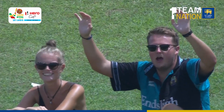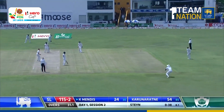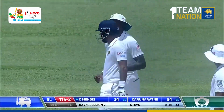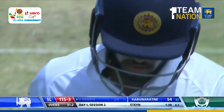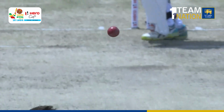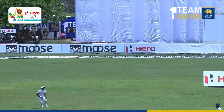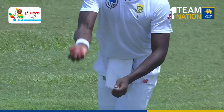That one just sat up. Up in the air and gone. Just a little punch. Out of nowhere, really. A peculiar dismissal. Kusal Mendes looking all right on 24. Then he's just chipped one to mid-on. Steyn gets one. Yeah, hard work paying off for Dale Steyn. Just a nothing shot, really. Probably just held up in the pitch a little bit more than Kusal Mendes expected.